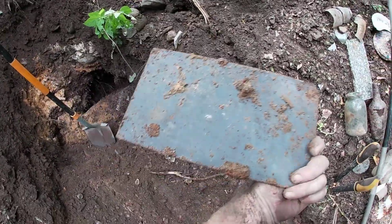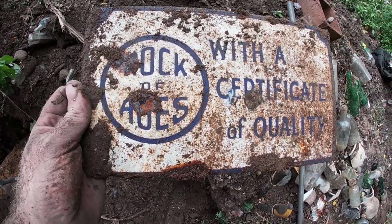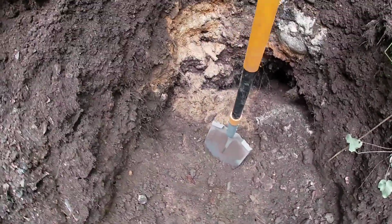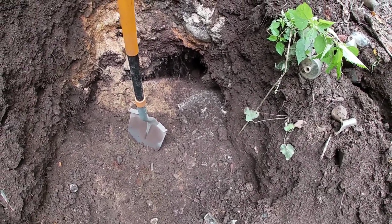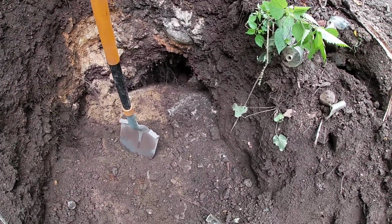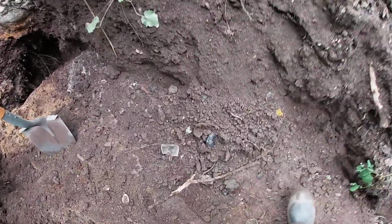Too bad it wasn't done on both sides, but I'll take that. Rock of Ages. That's awesome. We'll keep that. And I found it after a really big collapse, so I've dug at least three holes. And then finally decided to come back over here and hit this like I intended to start out with. But I guess I should have just faced the music.